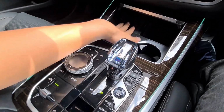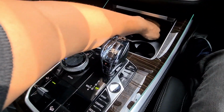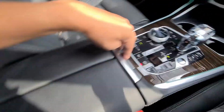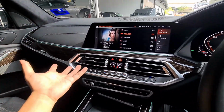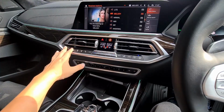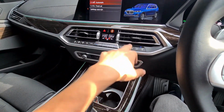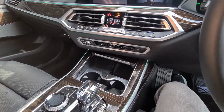Great compartmentalization of space. This is a wireless charger, cup holder, and then there's another deeper storage bay, but all these surfaces are rubberized so things don't slide around. Open up, there's a USB-C port here, quite a nice deep center console, and you've got the center screen here. Okay, the aircon controls are still buttons, which is great. Compared to the Golf 8 that I recently tested, where everything was touch surface, it's nice to see BMW still give us certain functions controlled by actual tactile buttons.